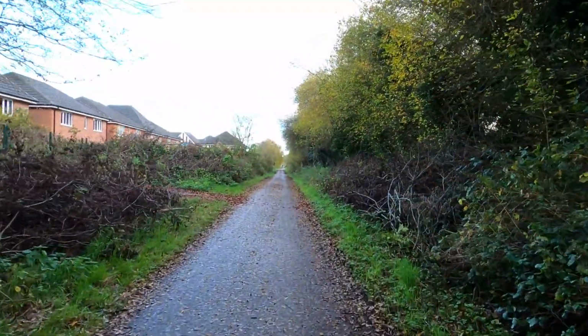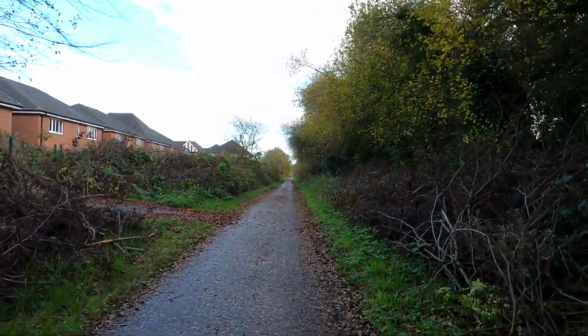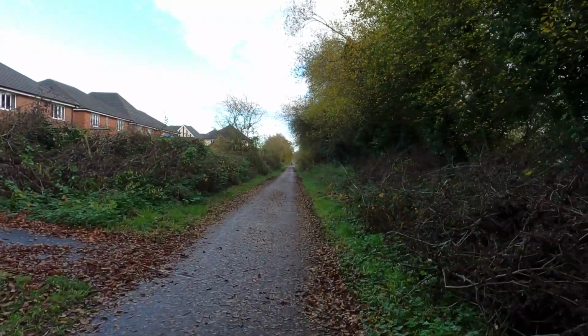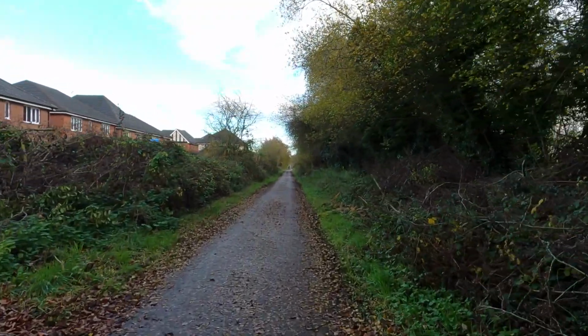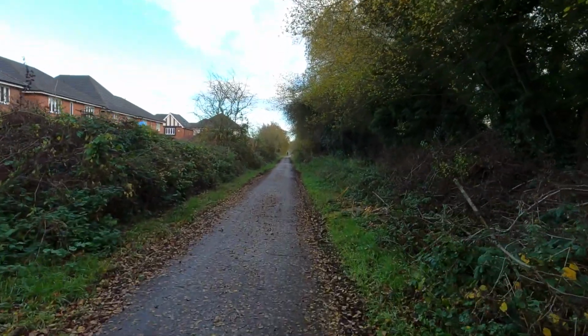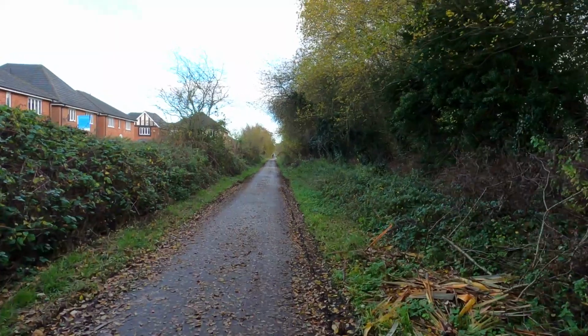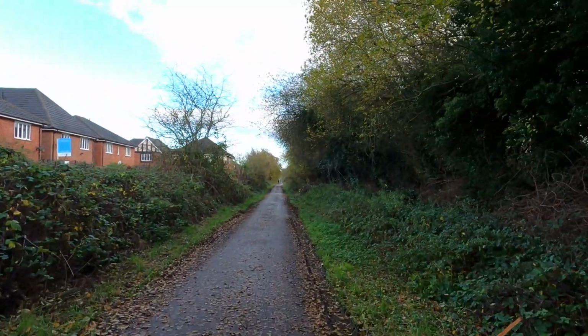Now I'm continuing eastwards between the two platforms. Not that it's particularly obvious, thanks to them being so overgrown. But occasionally, as you saw just a moment ago, the edging stones of the platform do become visible.